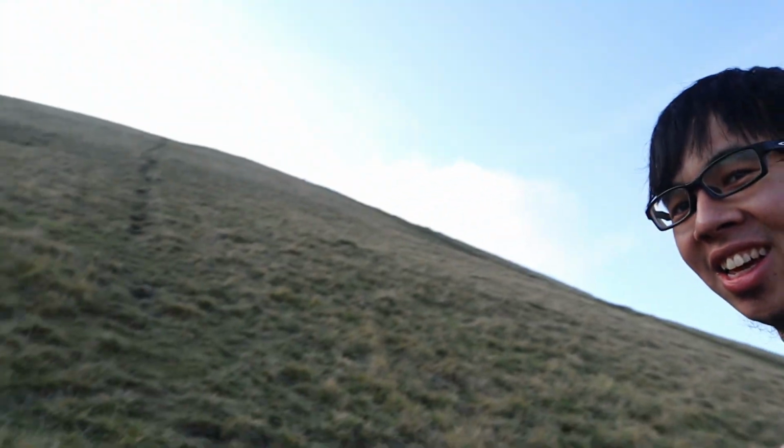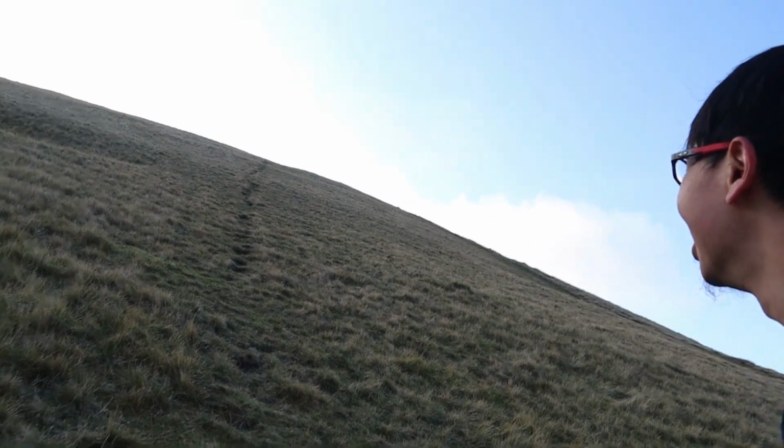Alright guys, one last steep climb before we get to Fan Fawr. And it's quite steep. This is how steep it is. Yeah, not too bad, right? Not as steep as Lavalier.